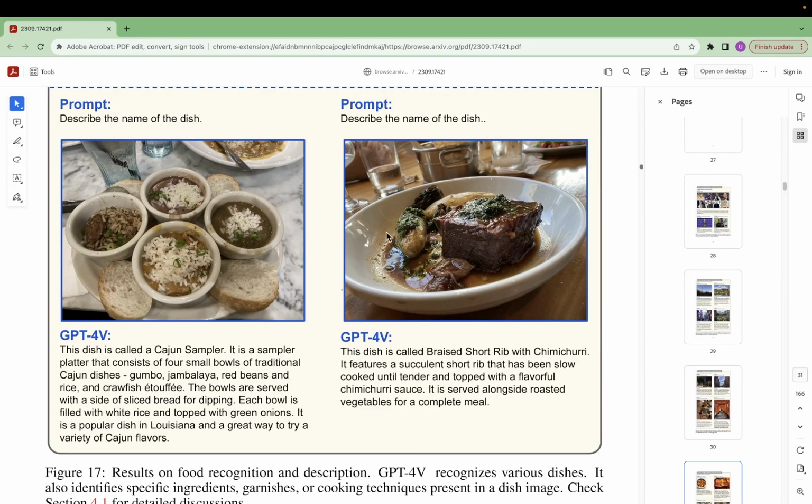Okay, same thing. It recognizes it. Now this looks like steak or beef to me, but it knows. It knows that this is chimichurri. And this is called braised short rib. My question though is, if I made this, and it didn't look exactly like that, it wasn't professional, I never put it online, if it would still recognize it. What if I cut it in different ways?